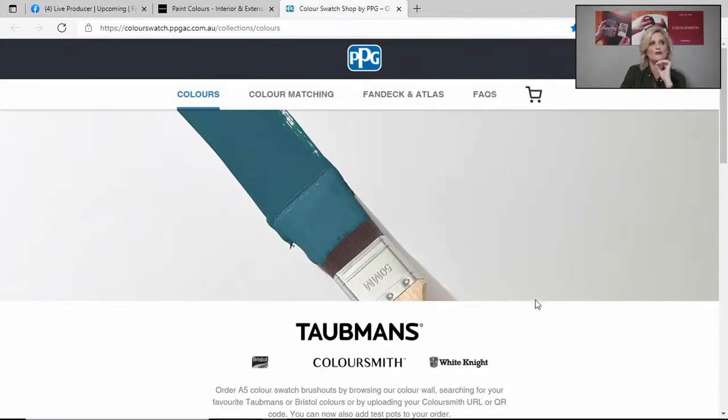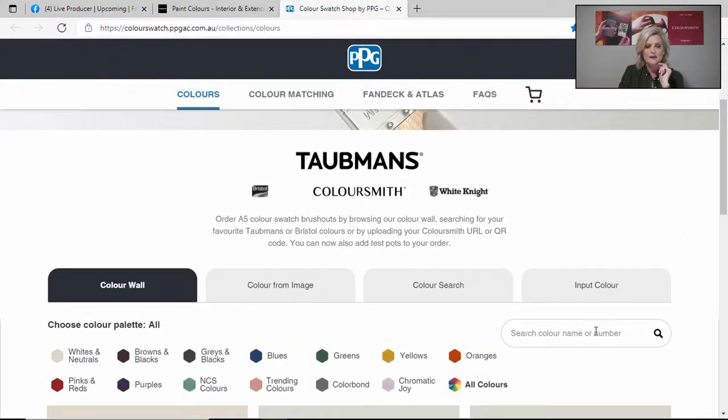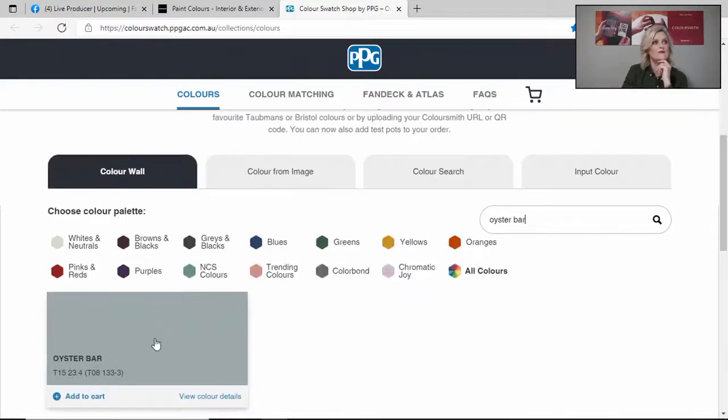So I'm brought to a page that looks like this. Now if I just scroll down a little bit here, with the search engine, I can click into here and choose a colour. Before I was looking at Oyster Bar, so I'm going to pop that one in again. Seems to be my favourite at the moment. I absolutely adore it. And then I'll just hit enter. And let's just go down here, and here it is. It has populated down here.